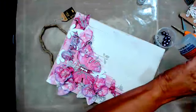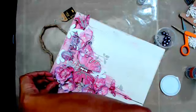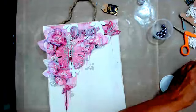And you can even go in and add some of these beads elsewhere. I only used them for these flower centers. I did not use them anywhere else on this project.